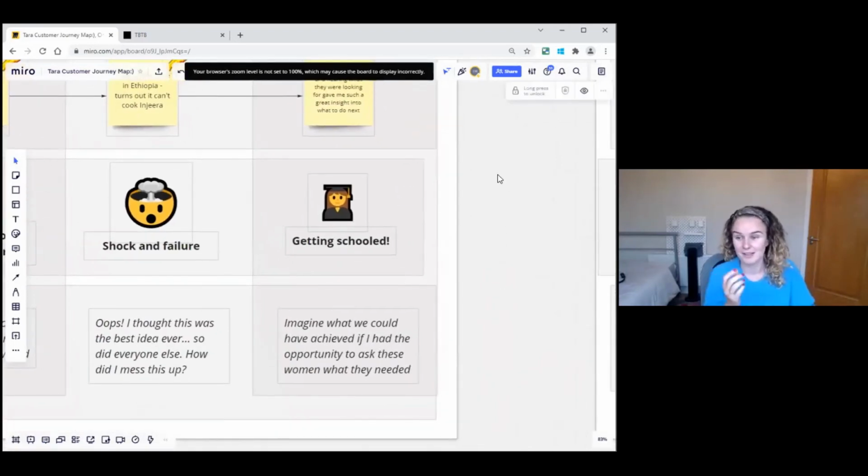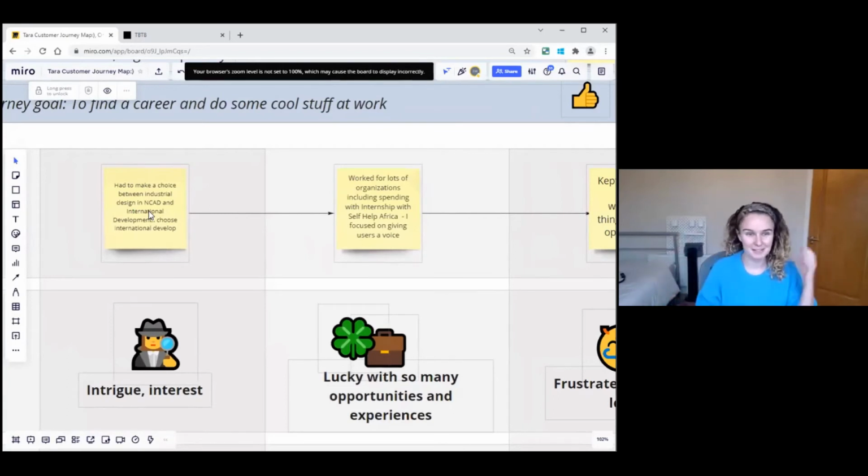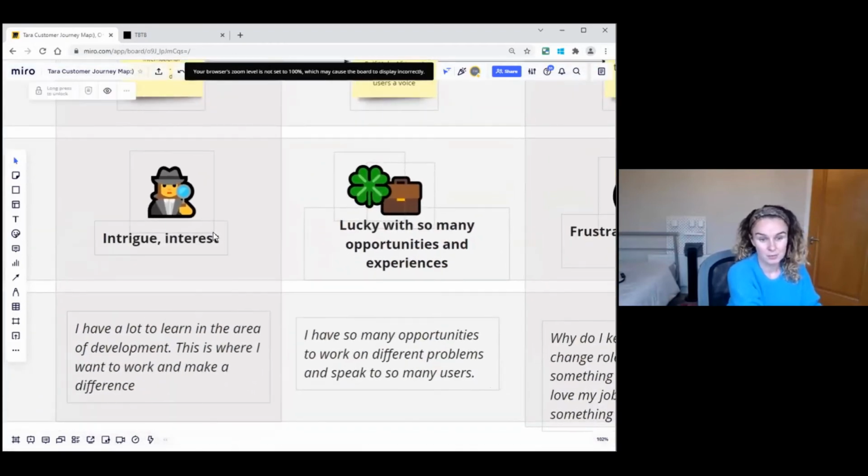And I thought to myself, imagine what I could have achieved, or we could have achieved together, if I had the opportunity to ask these women what they needed. That was in sixth year, so it was lots of pressure, lots of, you know, what are you going to do now? So I had to make a decision between industrial design and NCAD or international development. And I decided to choose international development because I needed to learn so much more about that area.